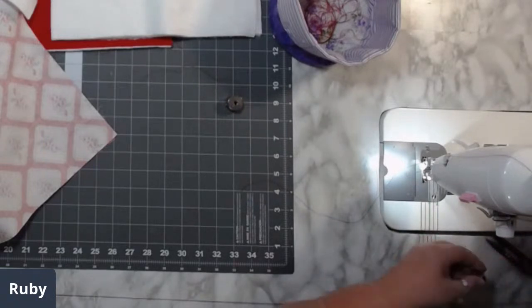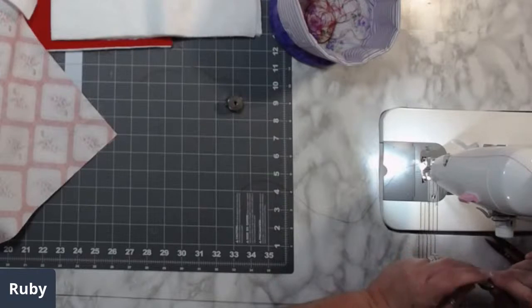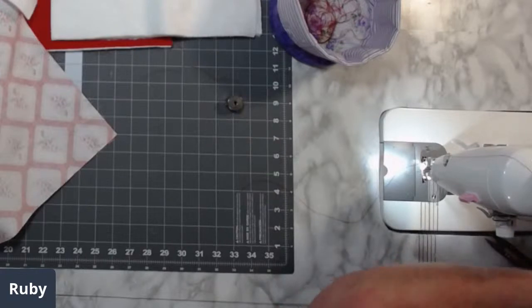Just sit them over there. Because the quilting, I'm going to definitely go through a whole bobbin just in the quilting. Oh, wait, I got to.